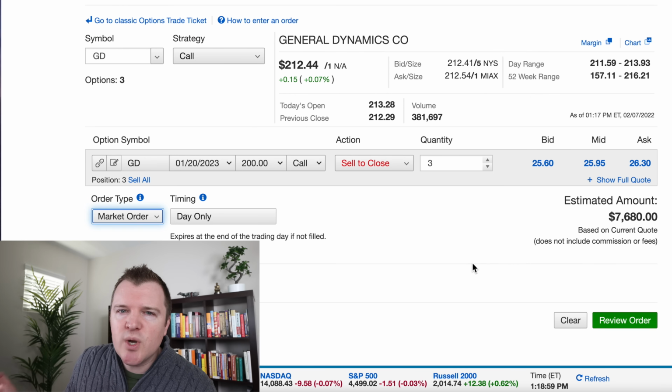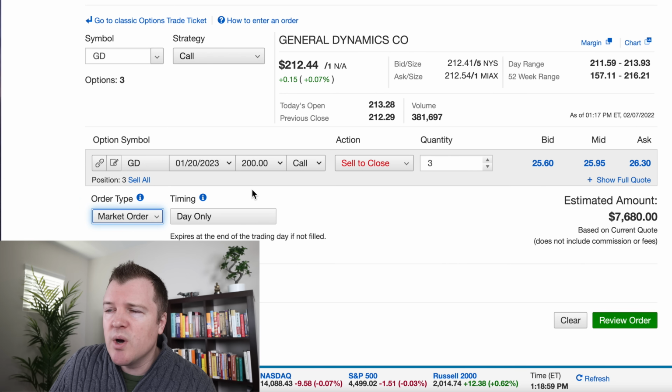So we're back in the trade window with Charles Schwab, and I'm selling to close my 3 call contracts with a strike of 200 and an expiration date of January 2023. Hopefully I'll get close to this 7,680. The bid ask isn't that wide, and Charles Schwab does a really good job at filling this. So let's just go ahead and execute.